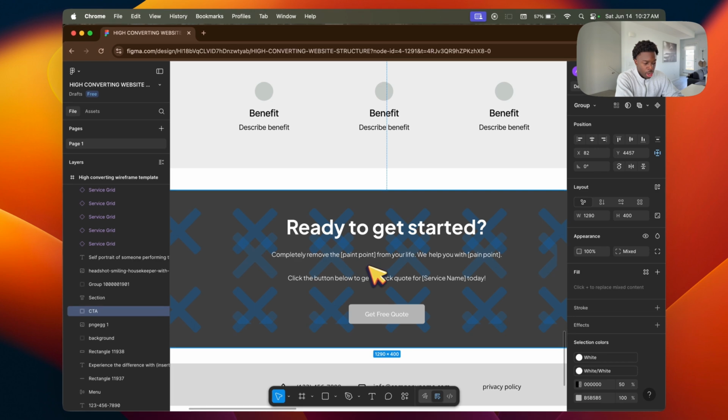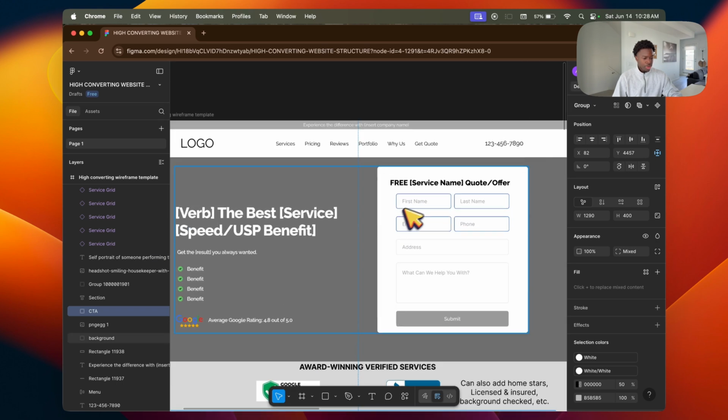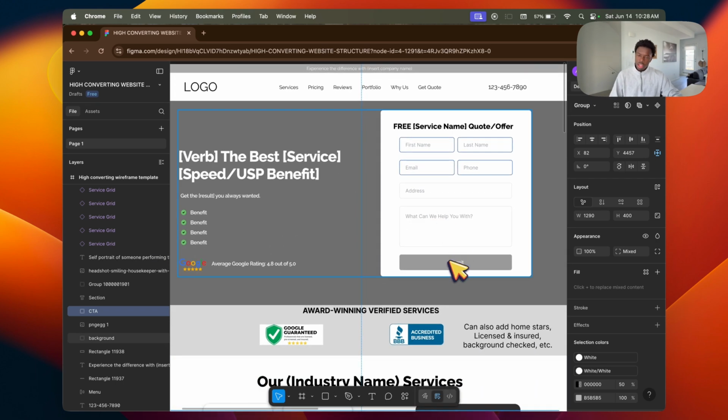Completely remove the burden of lawn mowing from your life. We help you with saving time, for example. Click the button below to get a quick quote for lawn care today. You get a free quote, call to action. They just click this and then it slides them up to the contact form. They fill out the information, submit, and then our client gets it straight into their email. So, a very high converting website structure.